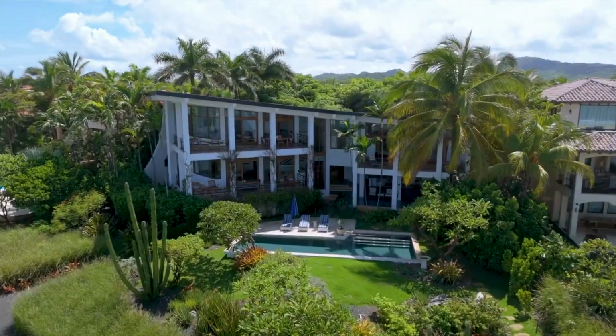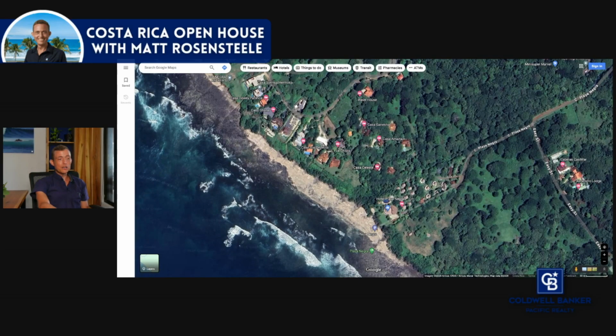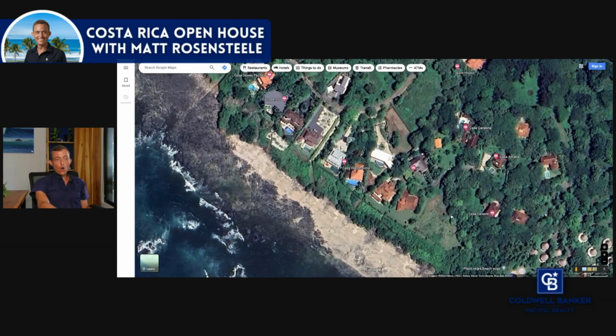Casa Ohana is perched right here out on this point, where thanks to its position, if you're sitting out on the terraces, and really also thanks to its superior design, if you're sitting on the balconies, you are looking down Playa Negra and you barely notice that your neighbors are there, which is a pretty spectacular feeling when you're sitting in a property like this.